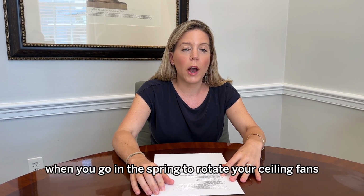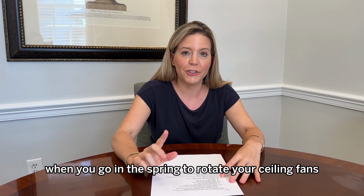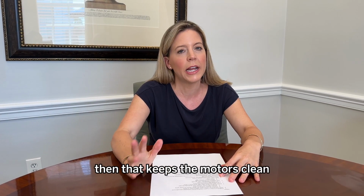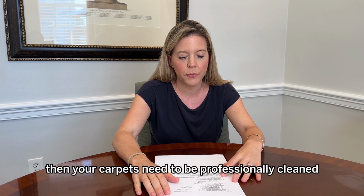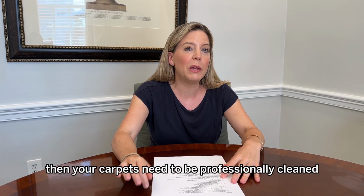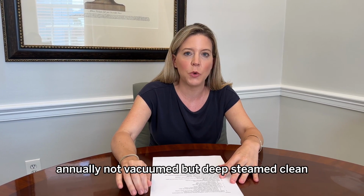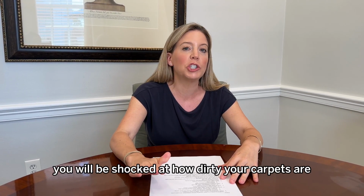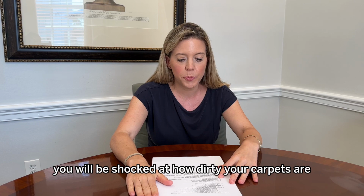When you go in the spring to rotate your ceiling fans, make sure you clean the blades then. That keeps the motors clean, and clean the light fixtures as well then. Your carpets need to be professionally cleaned annually, not vacuumed, but deep steamed clean. You will be shocked at how dirty your carpets are.